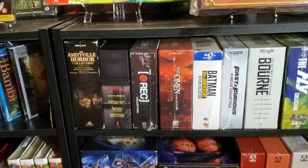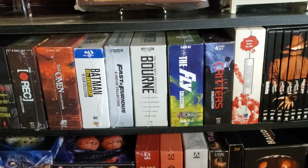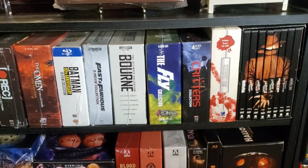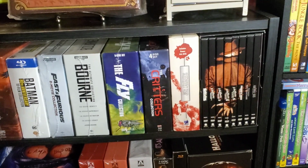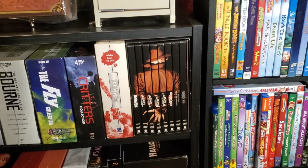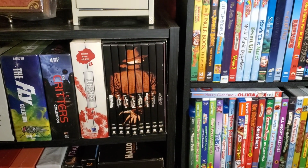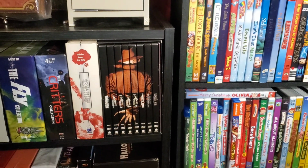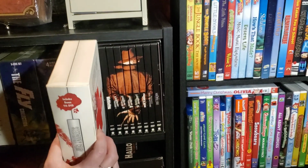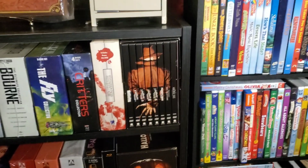First shelf: Amityville Horror, Vinegar Syndrome, the Wreck set, the Omen set, Batman 80th Anniversary 18 film set, Fast and Furious on 4K set, the Bourne set on 4K, the Fly set on 4K, Critters, that is the Sleepaway Camp out of print Red Cross edition. The only Nightmare on Elm Street that anybody should own is the DVD set, because every single Blu-ray set just stinks. And it's the only one worth buying.